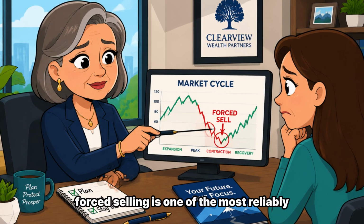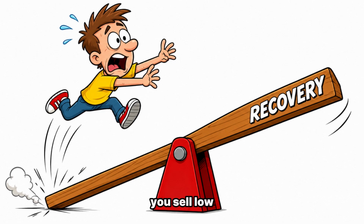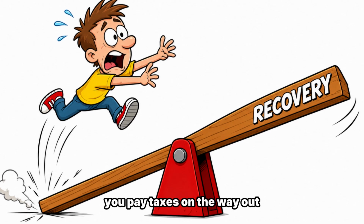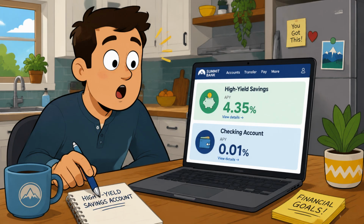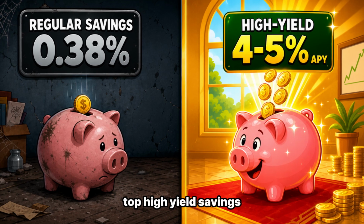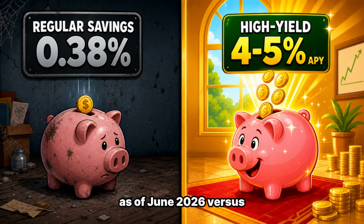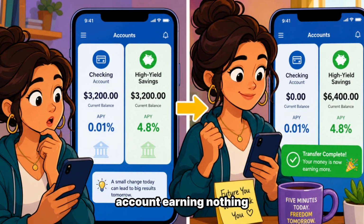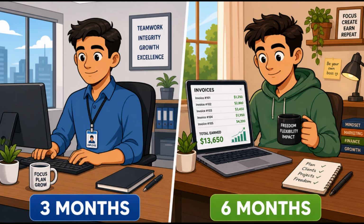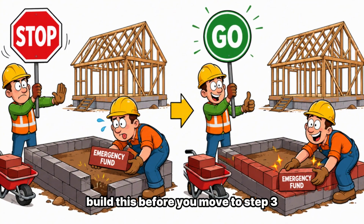Forced selling is one of the most reliably wealth-destroying things that can happen to a long-term investor. You sell low, you miss the recovery, and you pay taxes on the way out. The target is 3 to 6 months of essential living expenses held in a high-yield savings account. Top high-yield savings accounts offer 4 to 5% APY as of June 2026 versus the national average of 0.38%. Your emergency fund should not sit in a checking account earning nothing. 3 months if stable W-2, 6 months if single income, freelance, or volatile industry. Build this before you move to Step 3.